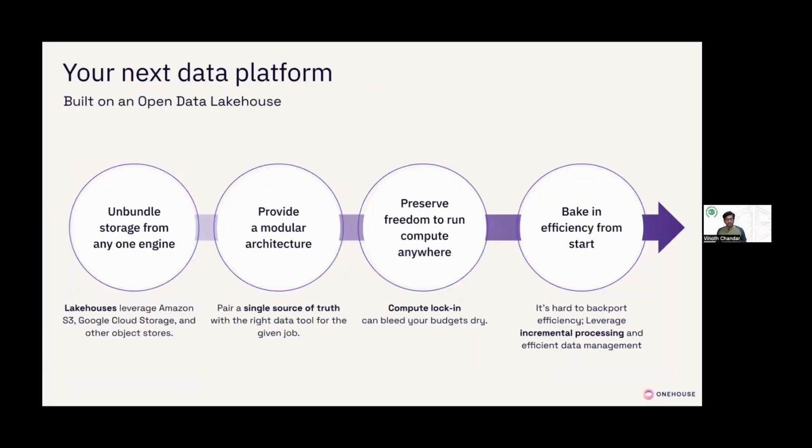Finally, if you're considering your next data platform, build it on an open data lakehouse. Unbundle your storage from any one engine, because engines will change all the time. Provide a modular architecture where the single source of truth on cloud storage is accessible from any engine that you may need now or in the future. And preserve your freedom to run your compute anywhere. Like I said, compute lock-in is very hard to get out of as well. So pay attention to that.